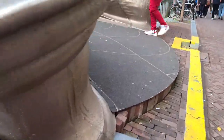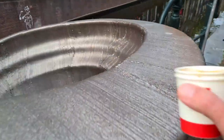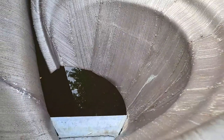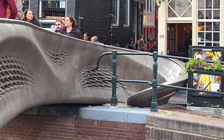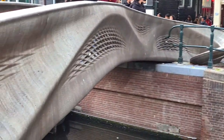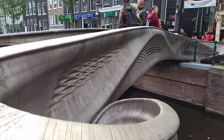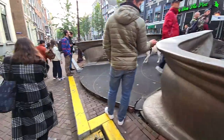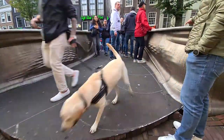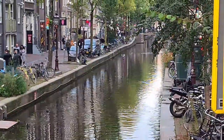Let's walk through the 3D bridge. Right. The material looks like gold. Oops. Probably you know the streets very well. The other side is red zone. Okay, let's go to wide angle so I can show you the bridge better. And this is the Wallen, the main canal of the Wallen.